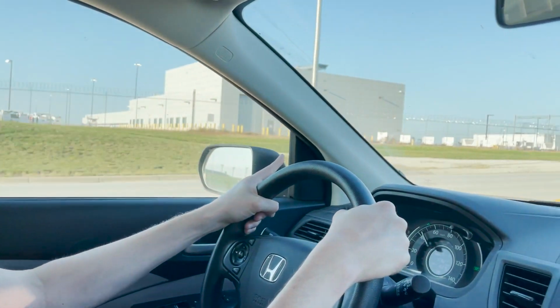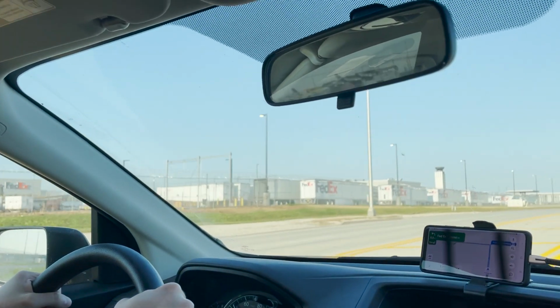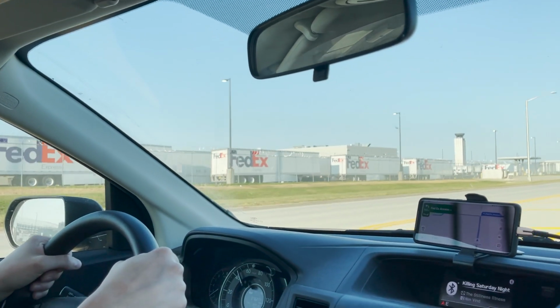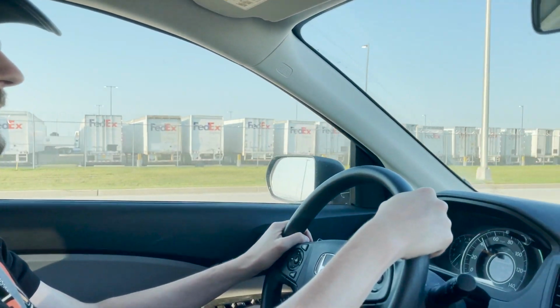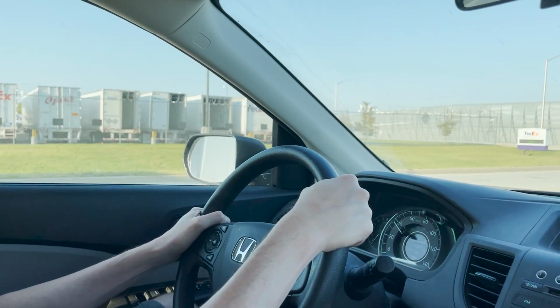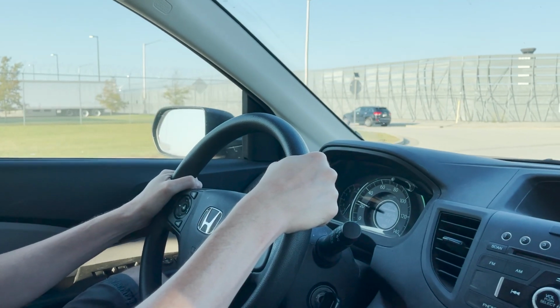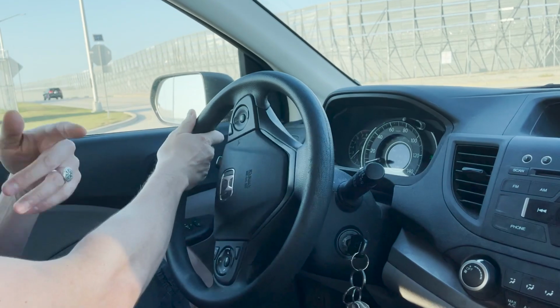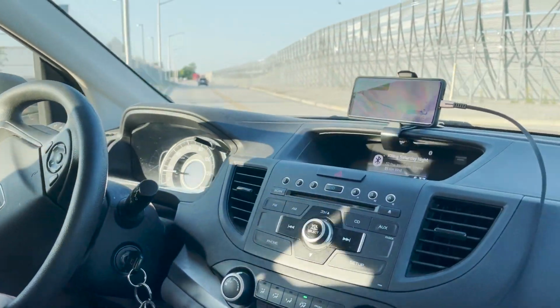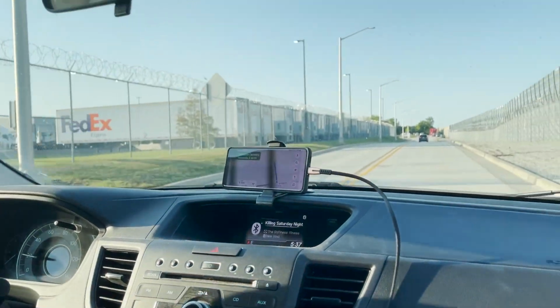This is the FedEx cargo area over here. So that's actually where a number of sightings have taken place. And our directions are taking us right in there. You can see by the sign it says Rest Haven Cemetery Access.